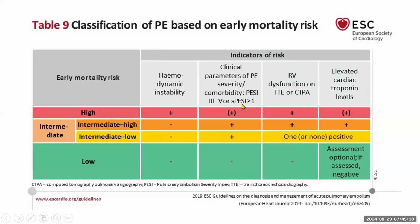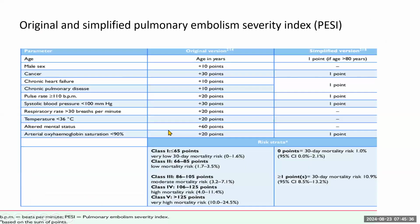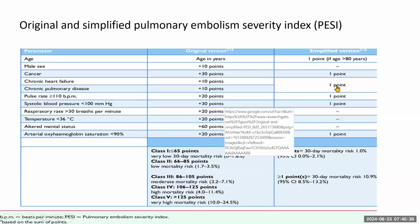That's a simplified pulmonary embolism severity index score of 2, which places the patient at intermediate risk for early mortality. So this is the pulmonary embolism severity score: pulse rate of 1, systolic blood pressure of less than 100, so giving the patient a score of 2.